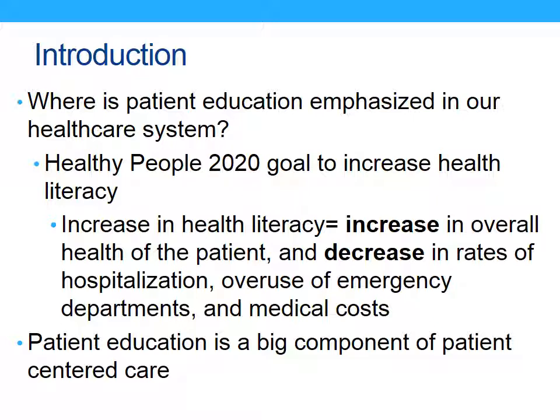It's pretty interesting, and it covers all facets of the American population, American life. It's our lifestyle, our diet, exercise, medications. But education has been at the forefront of this since it was created, and I think it was 2005. So it's been around for a while, and patient education is certainly really important.